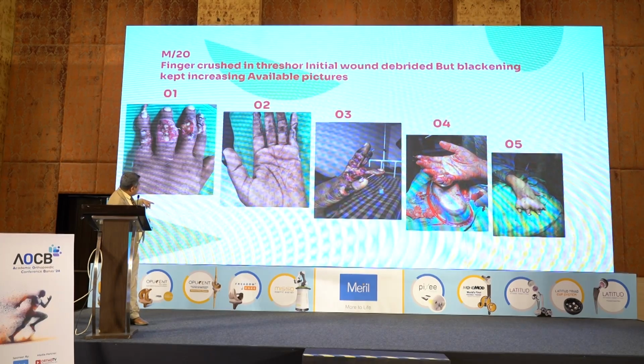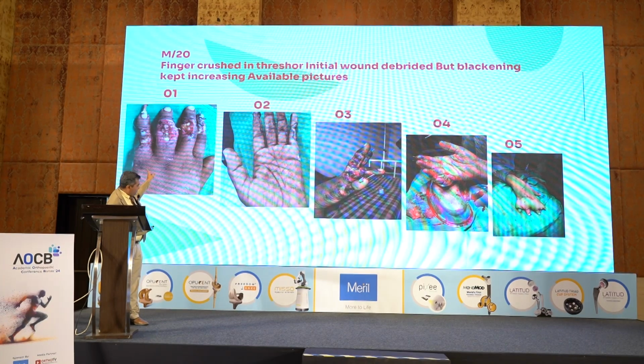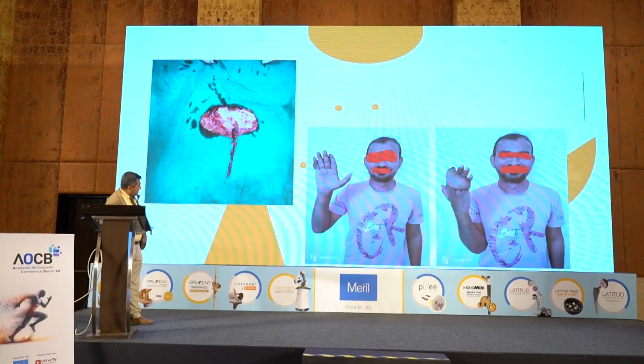You can see almost the little and the index finger has been lost, and in the middle, second and third finger, even the extensor apparatus is lost. So we took that fascia lata with this ALT. We had planned a lot of things for him.